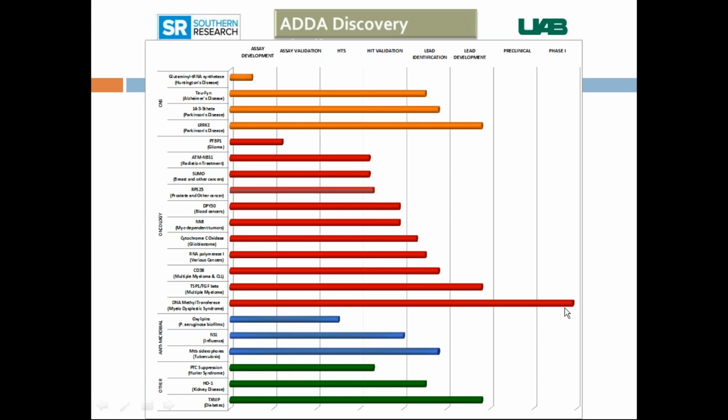So we have 1 that's in phase 1 clinical trials at the NCI. This actually started as already a compound. We just needed to do a little bit more optimization, and NCI picked it up in their CBC program. So they actually run the clinical trial at the clinical center.